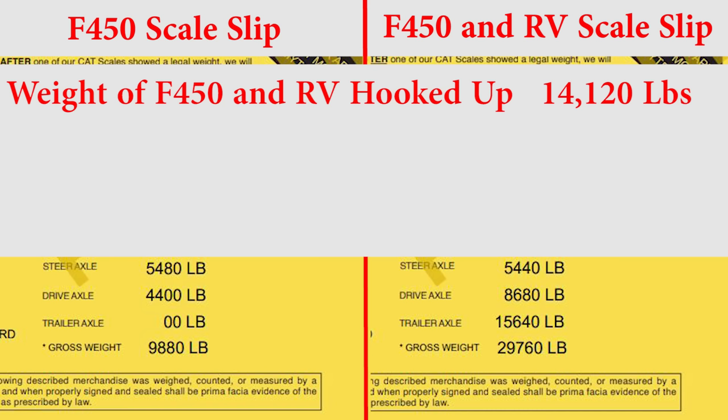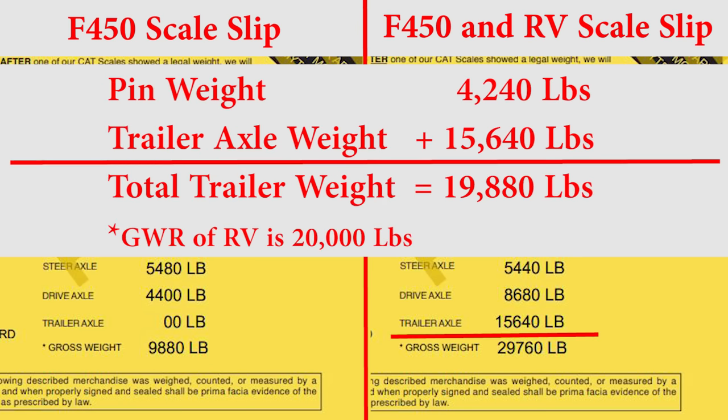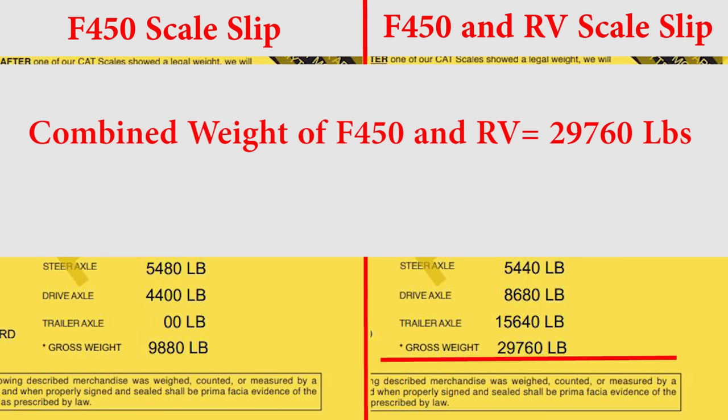So we take the weight of the truck and the RV of 14,120 pounds. We subtract the weight of the truck only of 9,880 pounds. And that gives us a pin weight of 4,240 pounds. Now we take that pin weight of 4,240 pounds and we add it to the trailer axle weight of 15,640 pounds. And that gives us a total trailer weight of 19,880 pounds. So the total combined weight of the F450 and the RV hooked together is 29,760 pounds.